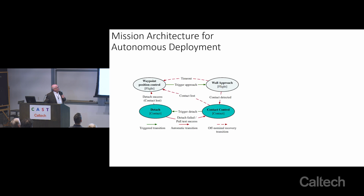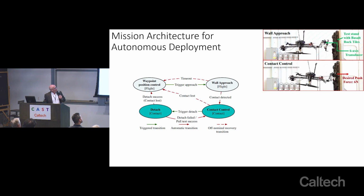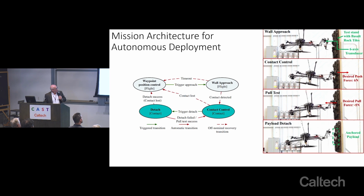So to deploy these things, we developed with Arash a control system for the deployment phase. The idea is you go up and approach the wall. You then push against the wall, because the microspine grippers need a little bias force to help them grip. You then tug and make sure the device is securely fastened. Once you're sure it's fastened, you can detach it and go on to pick up another payload or do some other task.